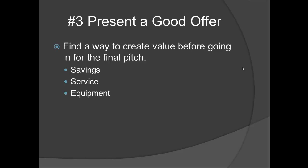Last one would be equipment. Are you offering them free equipment? Or are you giving them upgraded equipment? Of course, at North American Bank Card, we try to give them free equipment when we can. If we want to use that hook to get people in, you can offer them free equipment. And guys, because we offer free equipment, I think a lot of times we'll forget how important that really is to the business owner.